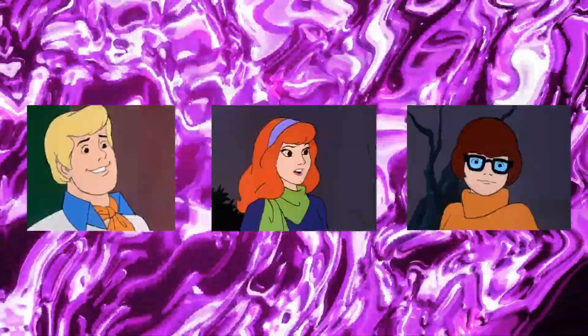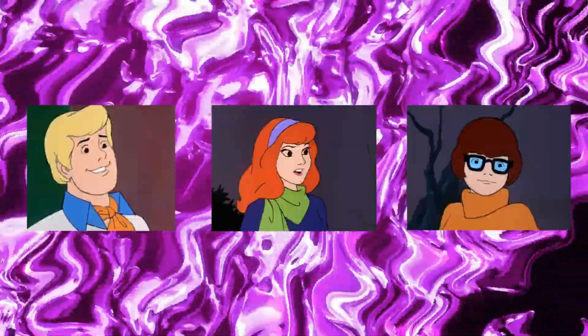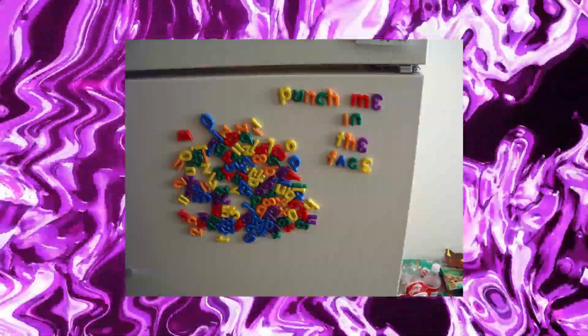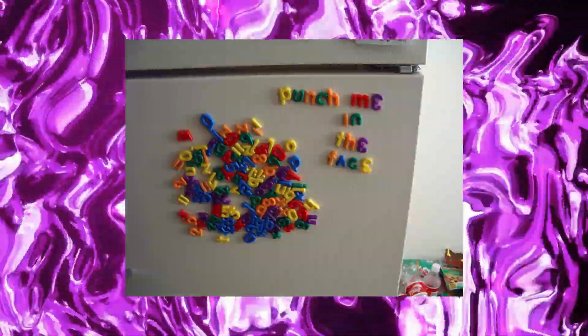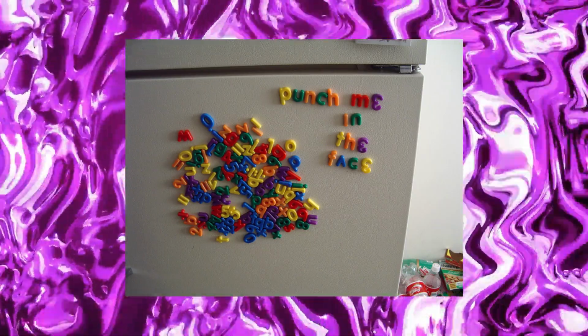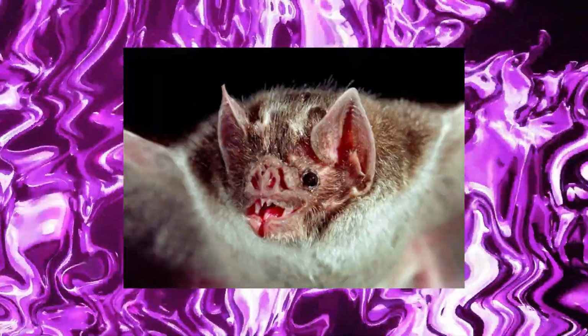We still have more bat storylines to explore though. I need to jump way back and ask Marcy for help. We locate her babysitting a toddler and playing with some magnetic letters. She leaves the room and we're able to arrange the letters to say, "Help, I am a bat." Marcy credits this to the toddler at first until she spots us and starts screaming.